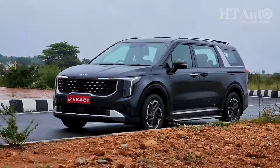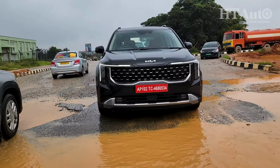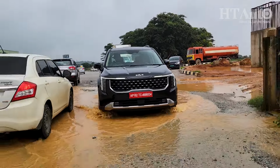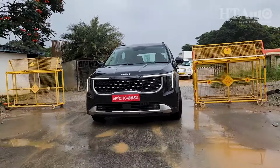Instead, the softish suspension manages to keep things planted inside the vehicle, and despite the visually low ground clearance, not once did the underbelly strike these broken roads we forced the Carnival into.